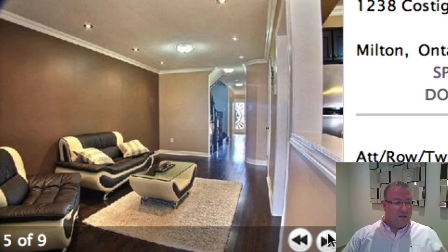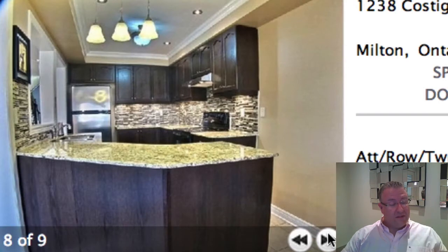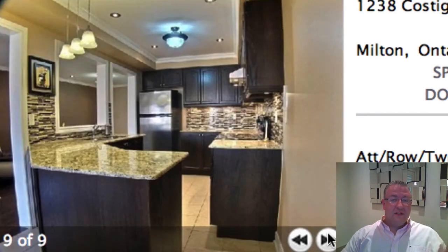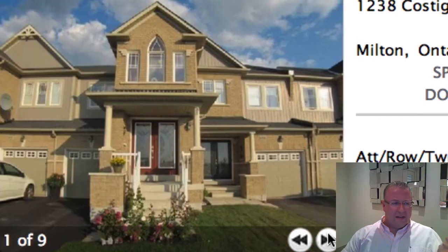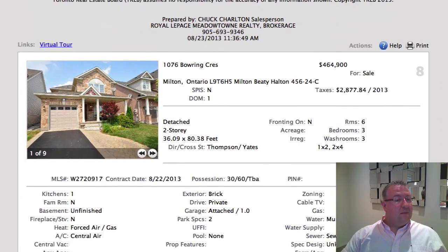Everything is facing one direction, and they're nice finishes. There's nothing wrong with the finishes. I just think that if you walked into this one and then you walked into Chutch Match, or Chooch Match, I don't know how to say it, you're going to see that there's a noticeable difference. Both of them are 3 bedrooms. Costigan even has a little bit more traffic than something like Chutch Match. So that one wins out for sure.